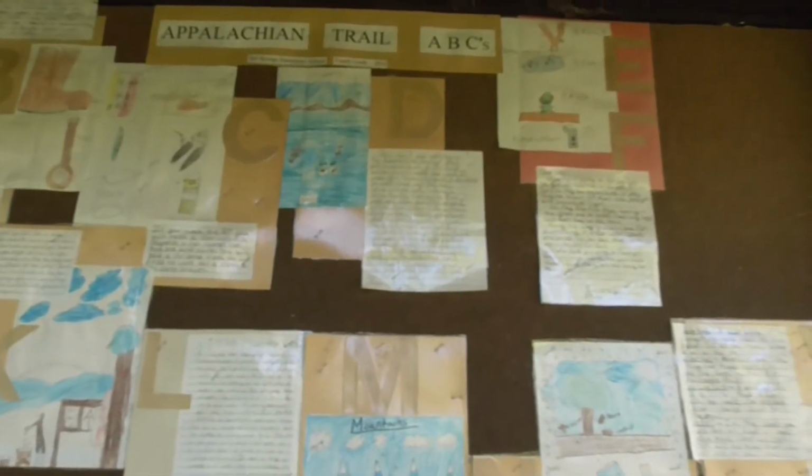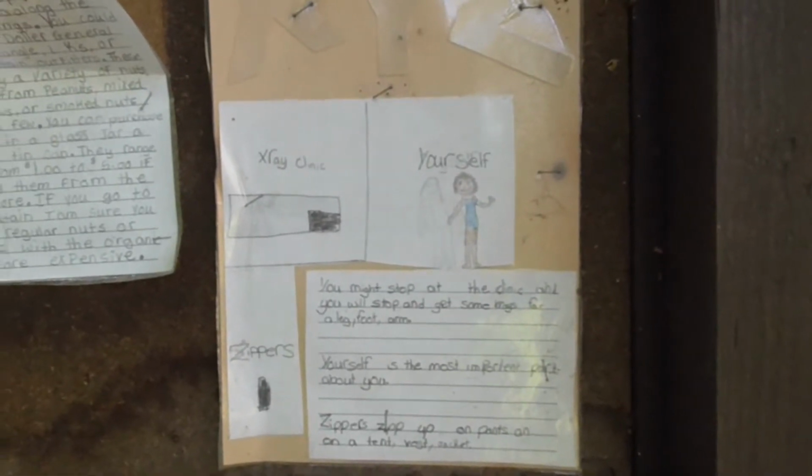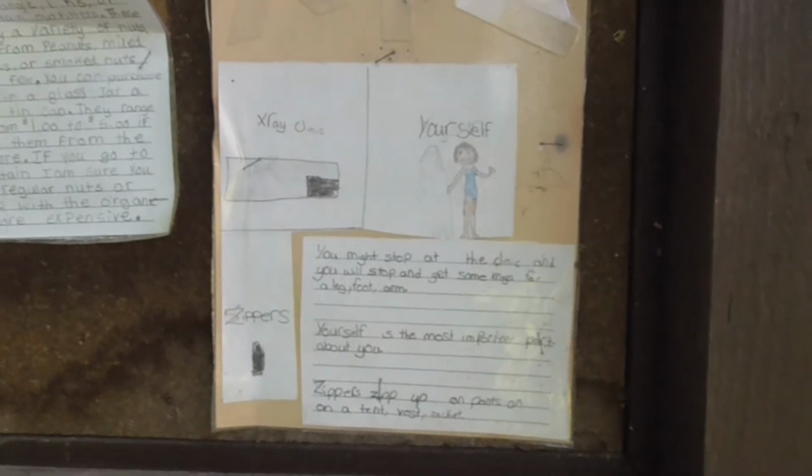So these are the Appalachian Trail ABCs, 4th grade, Hot Springs Elementary School. You might stop at the clinic, and you will stop and get some x-rays for a leg, foot, or arm. This is X, Y, and Z. Yourself is the most important part about you. Zippers zip up on pants and on a tent, vest, or jacket.